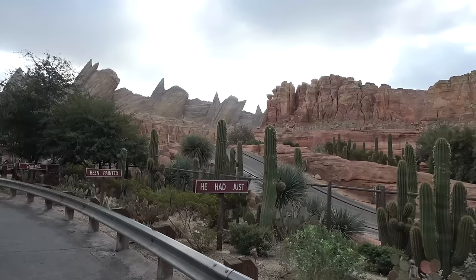Well, it has come to the end of our visit here to Disney California Adventure, and we've done everything this park's got to offer, really. I really enjoyed it today. We've had a great day. What would you say has been your favourite attraction? Radiator Springs is my favourite. I also loved Incredicoaster as well. Yeah, Incredicoaster's awesome, especially with the night ride.